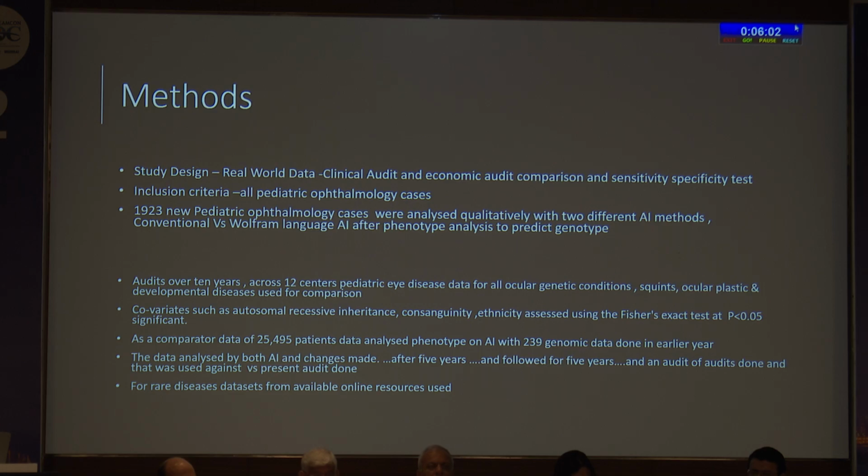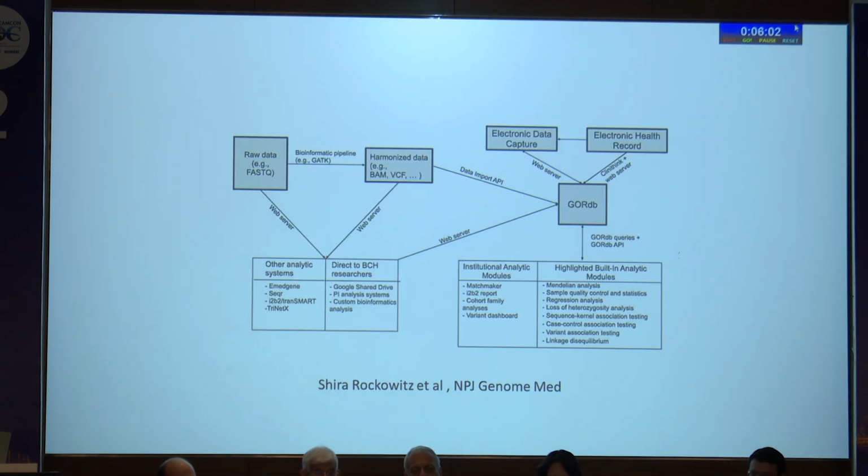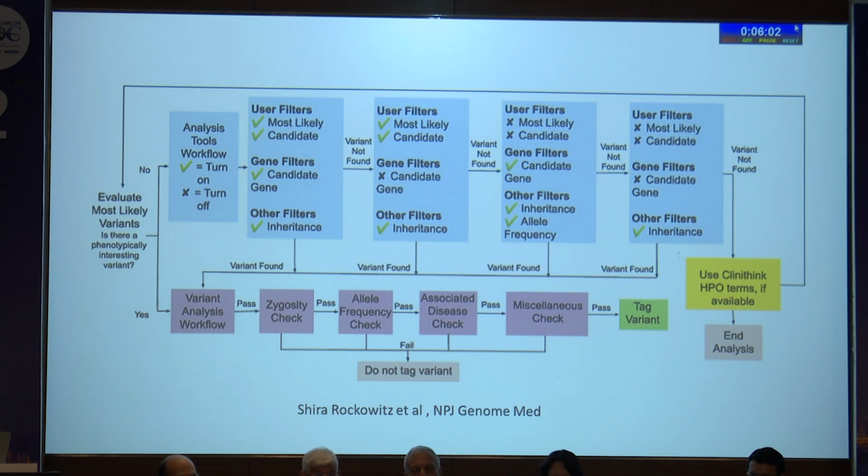And we had done audits of audits. We use the same standard method as used by Shiraroko. So consenting blood collection, you look at the clinical data, then you look at the research data in terms of genomics and go back to the clinical data and find out whether that correlates with a phenotype. The same electronic data capture and electronic health record, and then you put it into the database. And on the basis of the database, you find out associated diseases, also look at variant analysis and look at this workflow and come back to feeding this. So that's the advantage with Wolfram, you can feed the data back into the system.